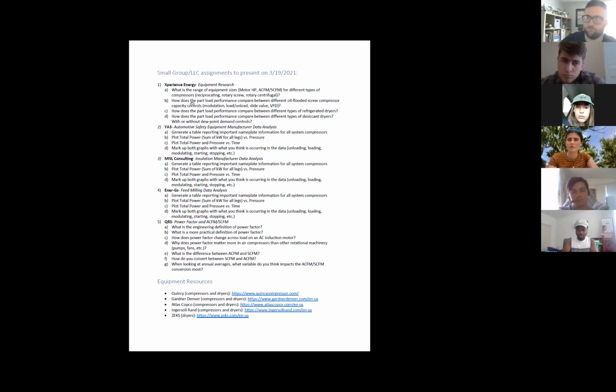And then group 1 and 5, experience and QRS, are filling in some more color on what I went through today. Like, what's the range of equipment sizes? Trying to put some numbers to these part load performances. And then for QRS, looking a bit into power factor and conversions between ACFM and SCFM and some other units that are specific usually to compressed air systems and why they matter.